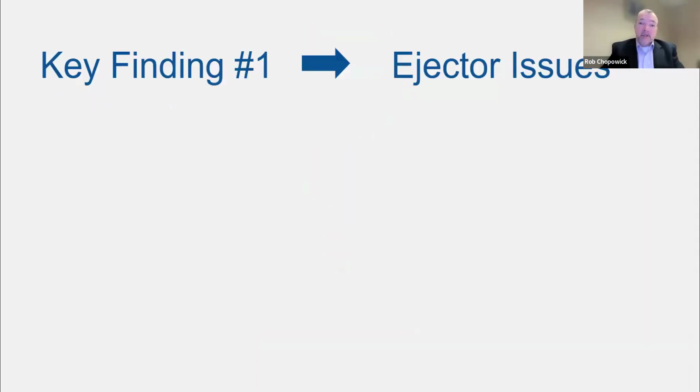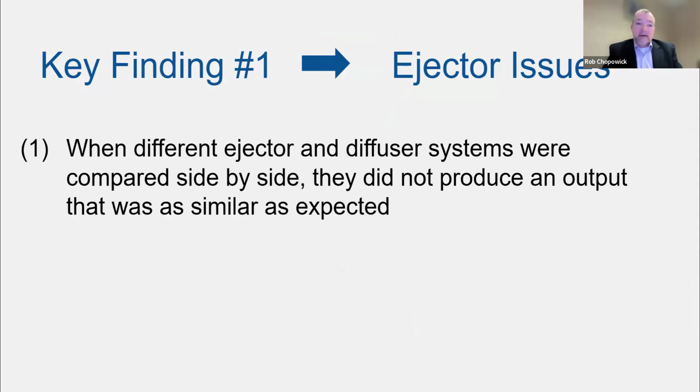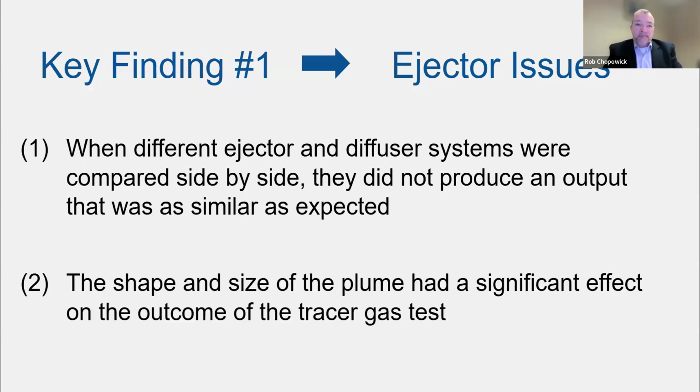So this research project went on, and they had a couple of key findings. The first was that the repeatability of test results among different ejector diffuser systems was not what they thought it was going to be. It was a surprise because if you look in the standard, there's a specification for how to build the ejector and diffuser, and it's right there. And you ask any engineer who's been involved in it, well, you can't go wrong. Well, you can go wrong. So there was a problem with the ejector.